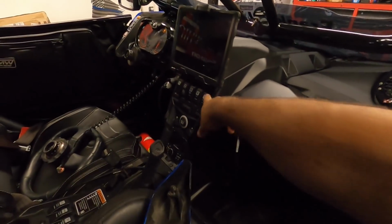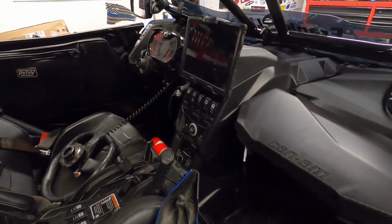I'm not doing the switch pros like CJ's X3. I kind of like the OEM switch look. I favor that. It works great. Maybe switch pros in the future for something else, but for me, I like how this one's set up. I'm happy with it. So I might redo the harness on that. I'm not gonna do a video on it, but just thought I'd mention it.